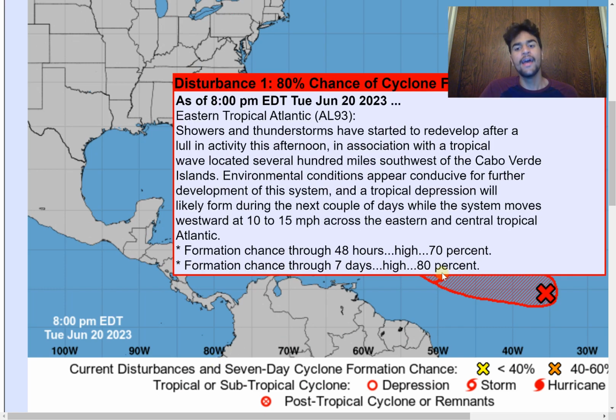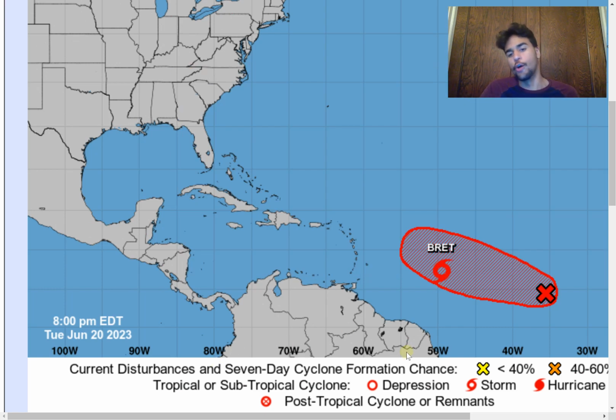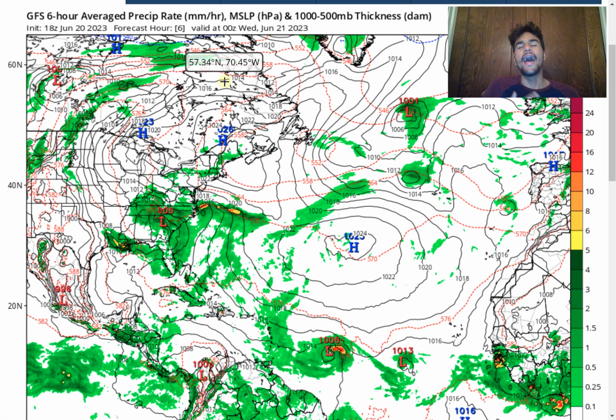And we do see that Bret has already intensified into a tropical storm. Its current wind speed is at 45 miles per hour. It's moving west at around 16 miles per hour, which is relatively fast, which is the reason why the lower level center is moving a little bit too fast for the convective activity to catch up, which is the reason why we're seeing that dispersion of energy, which would weaken the storm typically, but it still is expected to strengthen.